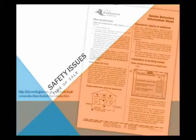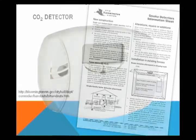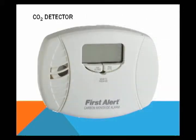So first off, I'll get out of your way so you can see this. This is one of our handouts. This tells you everything you want to know about smoke detectors. It's available down at our community development counter. It's got a lot of information. Carbon monoxide, also another handout that we've got downstairs at our community development counter.